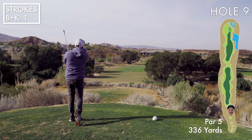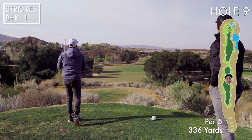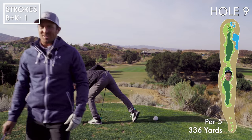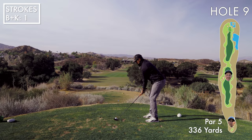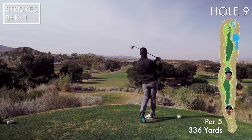Oh, I love this straight ball. Dude, that is so cool. That is so cool. All right, I'm going to go. Seeing that ball go dead straight, that never gets old. That's cool. Oh, yeah. Oh, we're taking yours. Good ball.